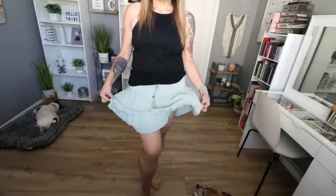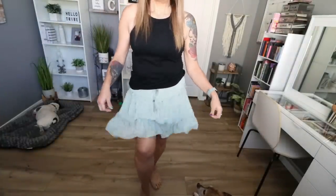It is so comfortable. It is so flowy. And what I love about it is it sits really nice on the body. Very, very figure flattering. Some of these skirts can be kind of poofy and not the most figure flattering, but this one is not only amazingly comfortable and adorable, but super, super flattering on the figure.